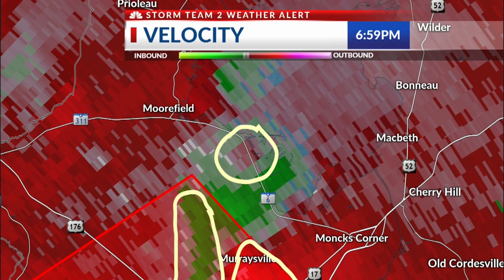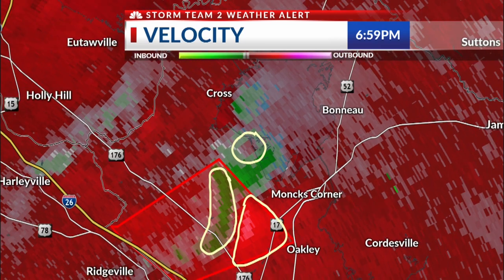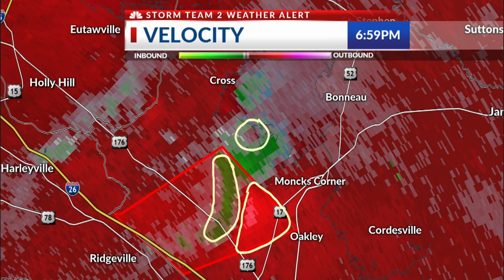And for those viewers who are watching us and wondering what all these colors are about, this is a separate product we use that's called Storm Relative Velocity or Velocity. And basically what it does is it shows inside the storm. So we kind of dissect the storm. You look at the ingoing and outgoing winds, and when you get them right next to each other, it's almost like a spinning top. And that's why when you see the red and the green next to each other, like we've highlighted, many times that could indicate a radar-indicated tornado.